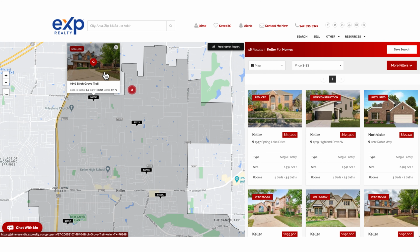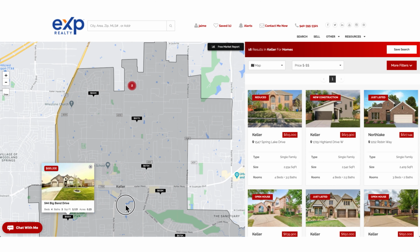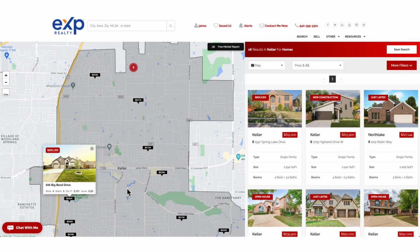Now that home is being offered at $650,000. It has 4 beds, 3.5 baths, 3,261 square feet, and is located on 0.179 acres. So let's continue. I saw this other property here that stood out. I'm just a fan of the evening and dusk shots, so anytime an agent puts one of those out there, I have to check it out. So this home right now is being offered at $695,000, 4 beds, 3 baths, 3,121 square feet, and located on almost a fourth of an acre.